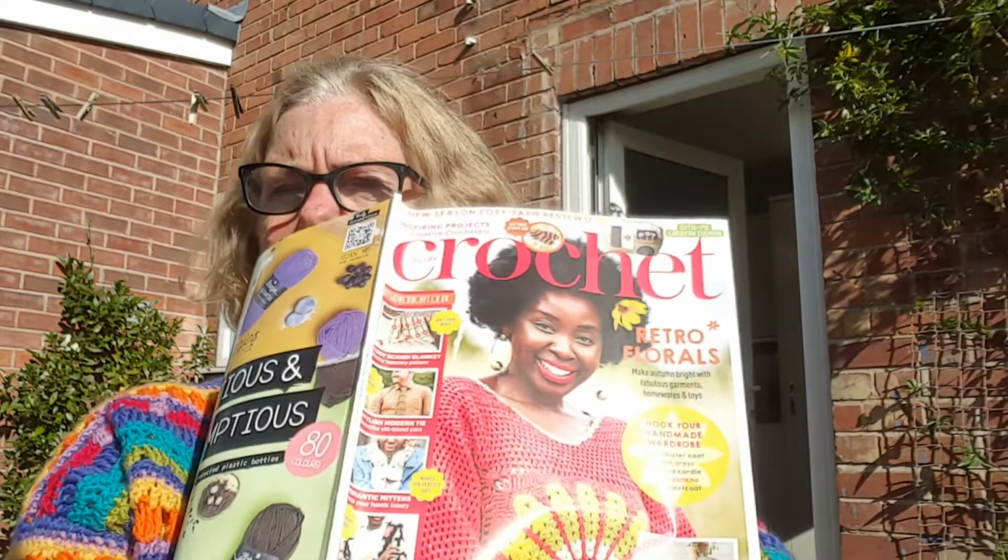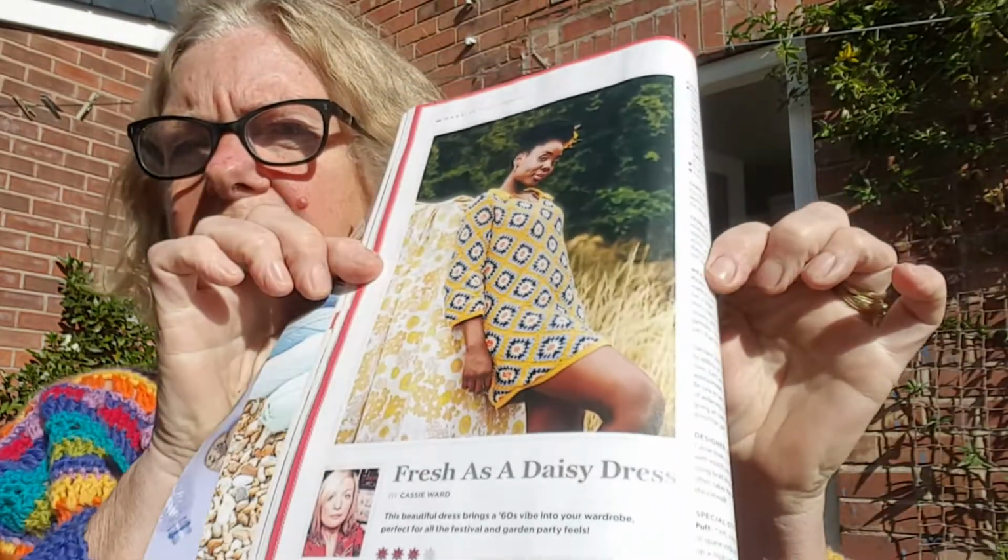There are other projects which I've parked for a while because I've had lots of reading material this week. Popped through the letterbox was Inside Crochet, and I was interested to see this. Right? So this is a lovely top.